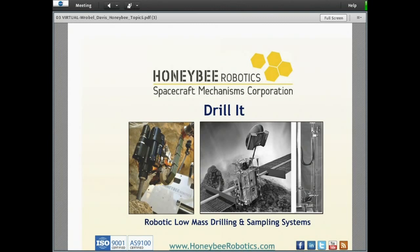Focusing on drills, numerous robotic and handheld drills support the many tasks astronauts will need to do on the surface. Drilling is often the method of choice for penetrating hard rocks, and in a vast majority of applications, drilling employs the turning of a hardened bit forced into the rock, abrading small particles.